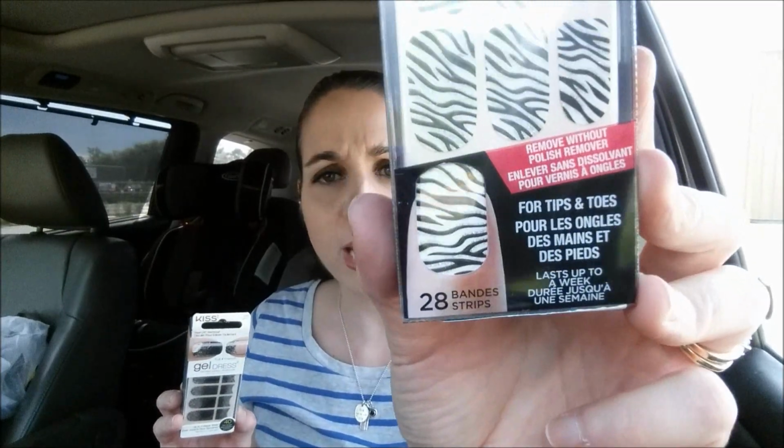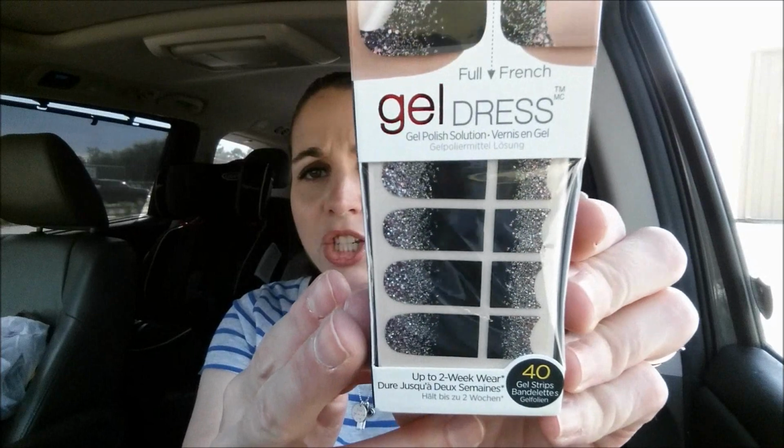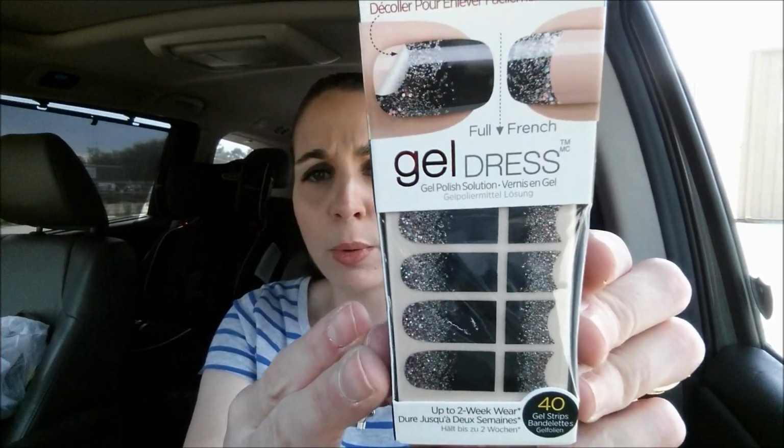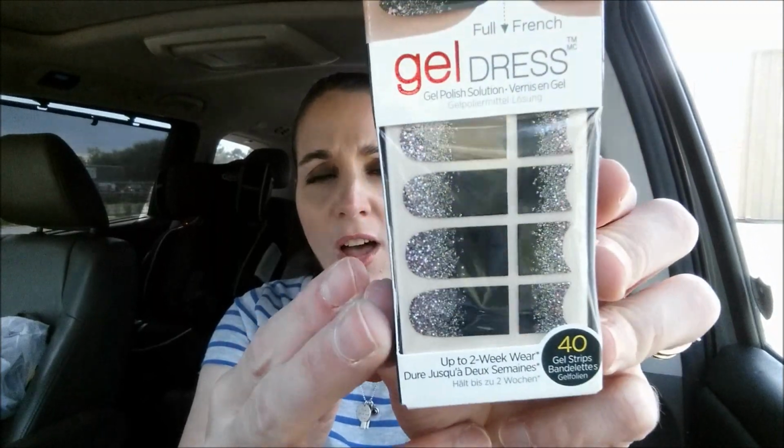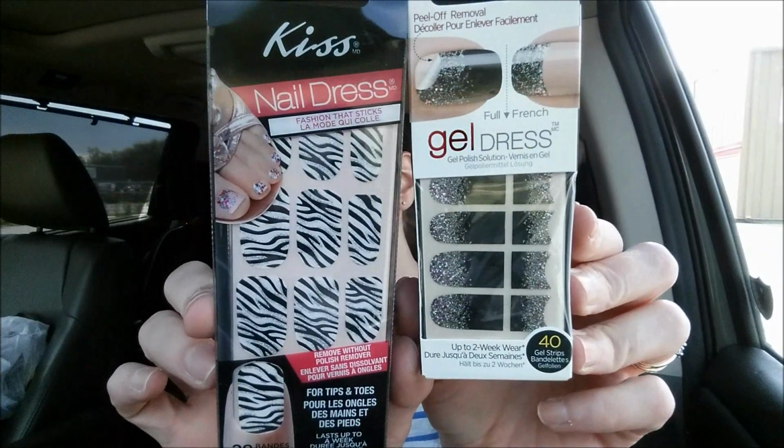So I grabbed that, and you get 28 bands or strips in there. So yeah, like that one. And for the Kiss Gel Dress, I got this one. You get 40 in here, and it's just black, and it's got that gold on there, which I thought would be really cute for fall and winter coming up. So I was in love with these. So I only picked up two, but like I said, they have plenty at my store, and I have a bunch at the end that you'll see. But these are the ones that I got this for.